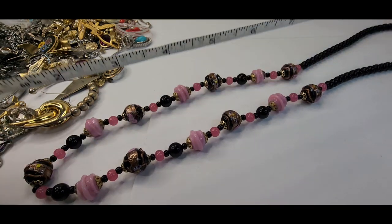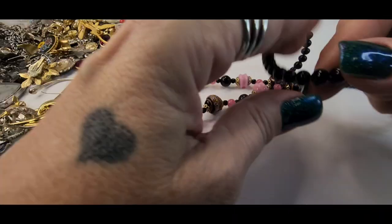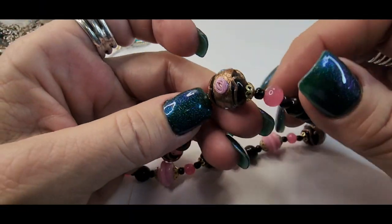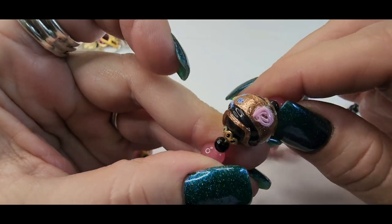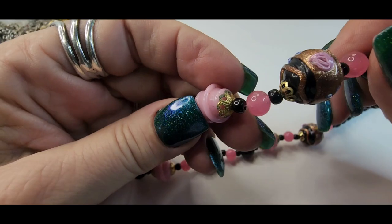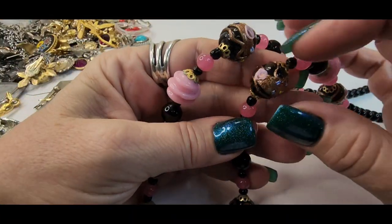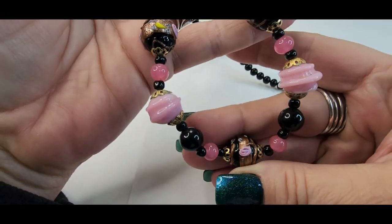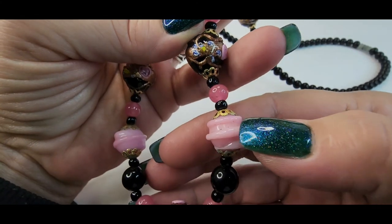So it's about 32 inch total length. It's showing about a 16 inch draw. And these are all black glass, and then you move down into these wedding cake beads with the roses. Those are glass. So this is all glass, and then of course the metal caps, but that is a beautiful, beautiful piece. These are glass.